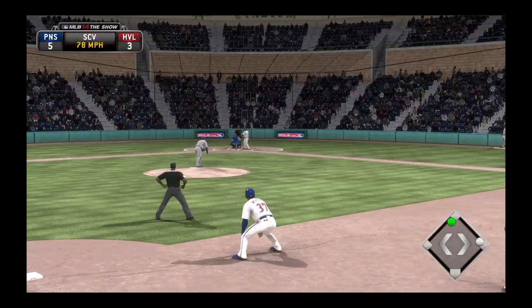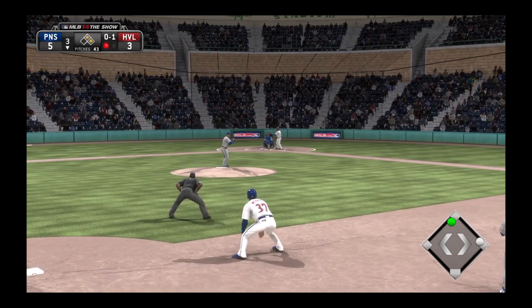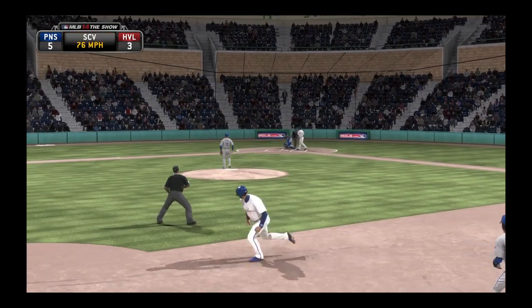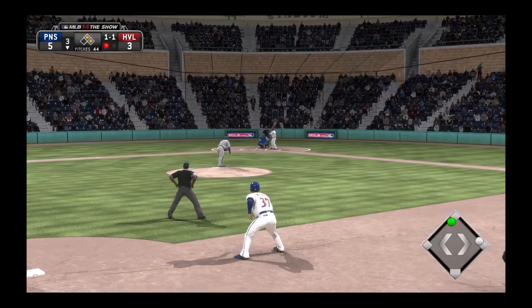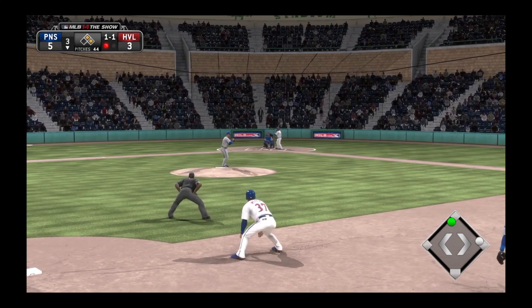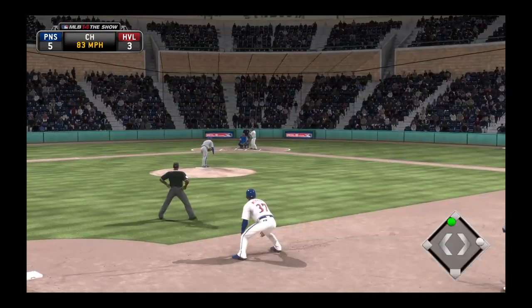Breaking ball for a strike, 0-1. Probably his best located pitch so far. Right on the outside corner, and that's the spot he's going to need to start finding. Off the plate, 1 ball, 1 strike. Short lead from second, now the pitch. Swung on and missed, 1 and 2 now.